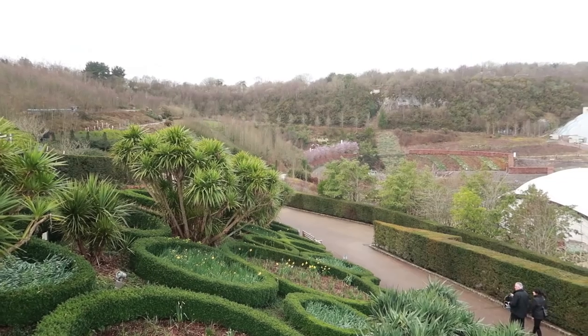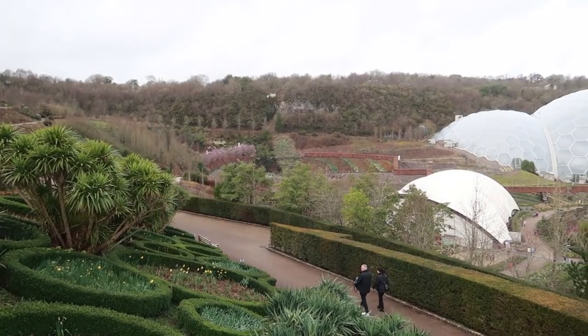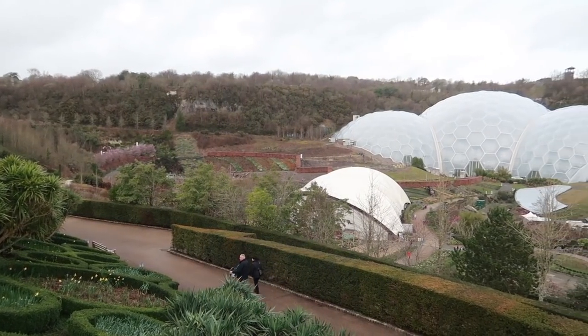Now, the Eden Project is like a visitor attraction centre in Cornwall. It's built in a disused china clay pit. It's fascinating. It's so, so cool. If you're in Cornwall, would you please go and visit? It's an amazing place. There's two biomes made of massive bubble wrap kind of thing. There's a rainforest biome and a Mediterranean biome.